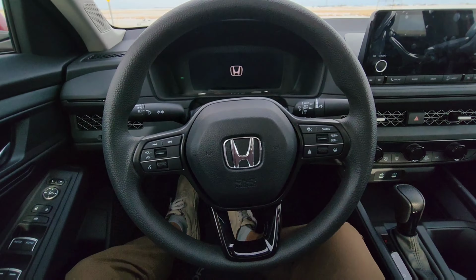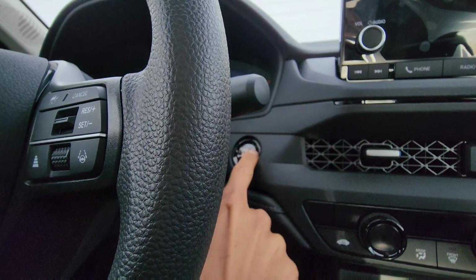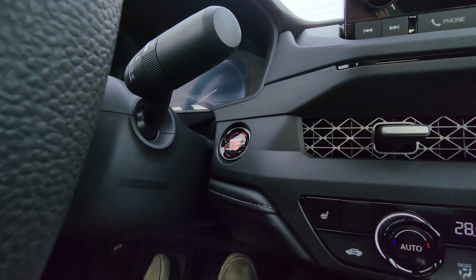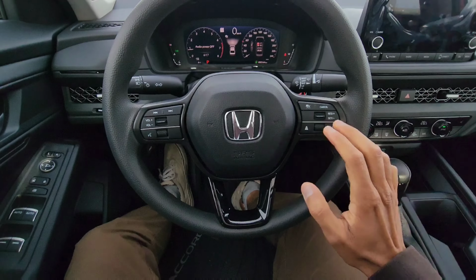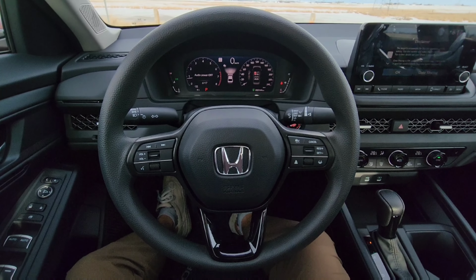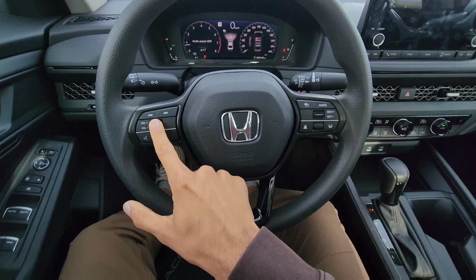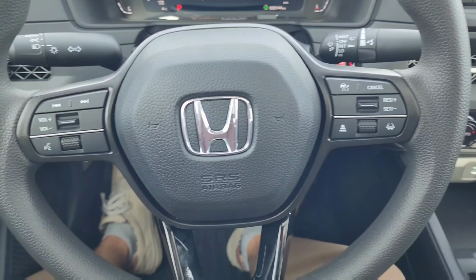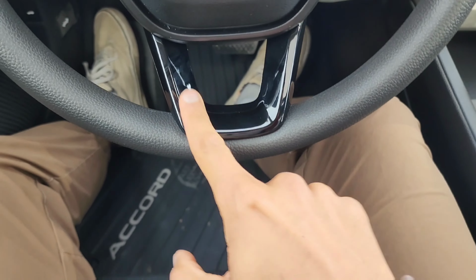Oh, they make a little nice chime. That's nice. So I'm gonna press my foot on the brakes here and start the car up. I do like the black button. It's actually pretty nice. So, okay. Let's start off with the steering wheel. It's the exact same as all the other Honda models now, introduced in the Civic first, I believe. Nice clicky buttons, so that's nice. It looks pretty nice as well. Nice Honda logo, some empty spot here, black trim.